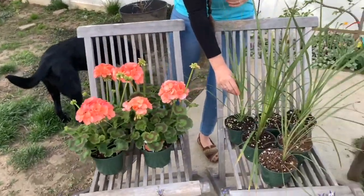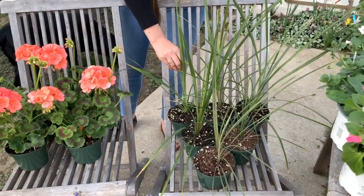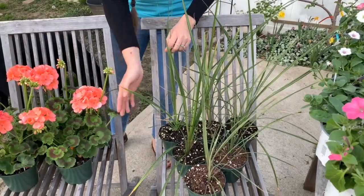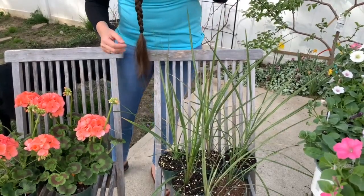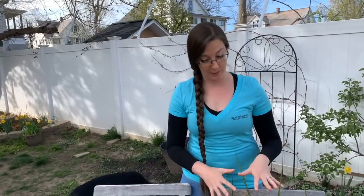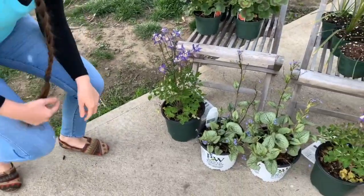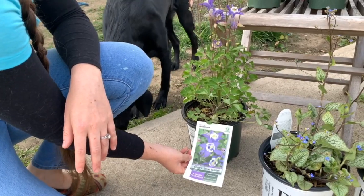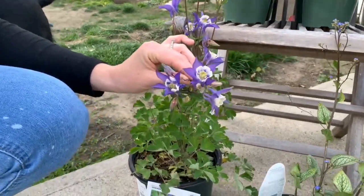We have a type of grass. We actually don't know what type of grass this is, but it is kind of sharp and pointy, so definitely not one that you want to feel graciously with, but it provides a lot of structure for the project that we needed grass for, so that's why we got it. And then right down here we have a selection of columbine, and this is a Winky Blue-White columbine. They come up with these beautiful dainty flowers at the top.